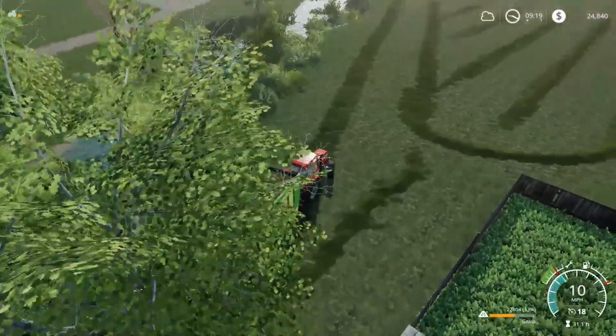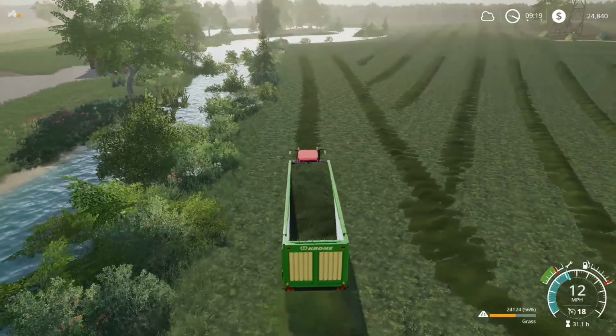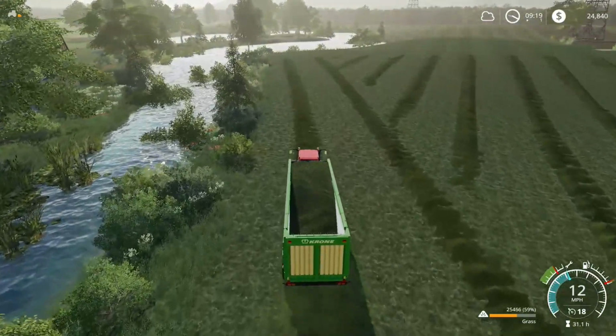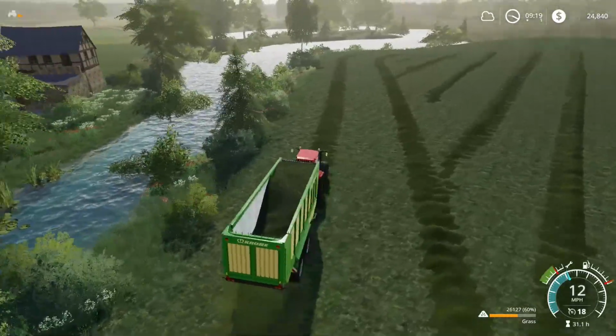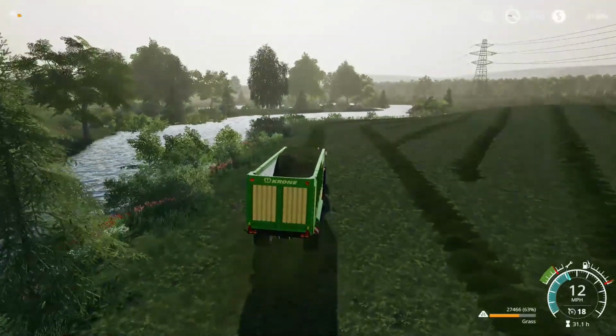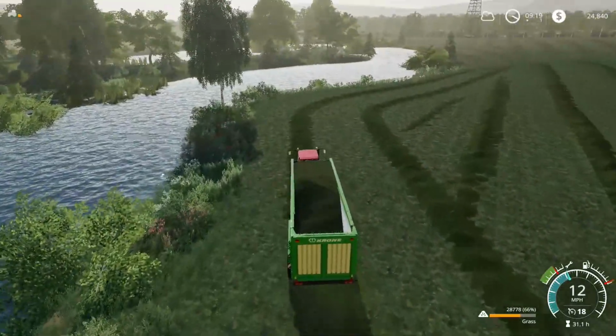I'll go ahead and fill the wagon up before I dump it. No sense in putting an empty one in there where it's all going to the same place. So, yeah, there you go. Like I say, we got 65,000 off of our yard over there. That is quite impressive, considering it's ready to be mowed. If not this afternoon, tomorrow we'll be mowing it again.